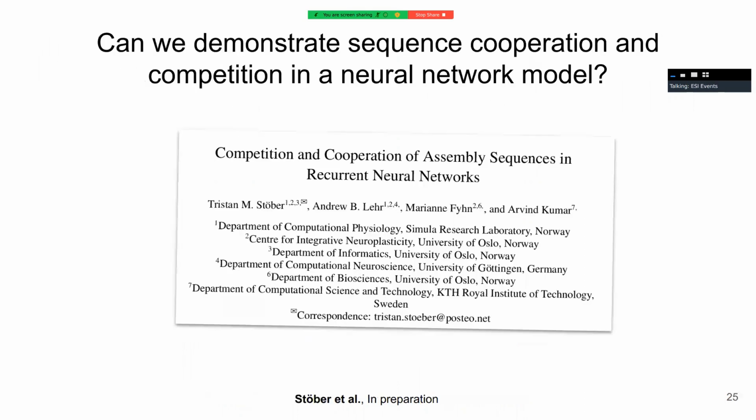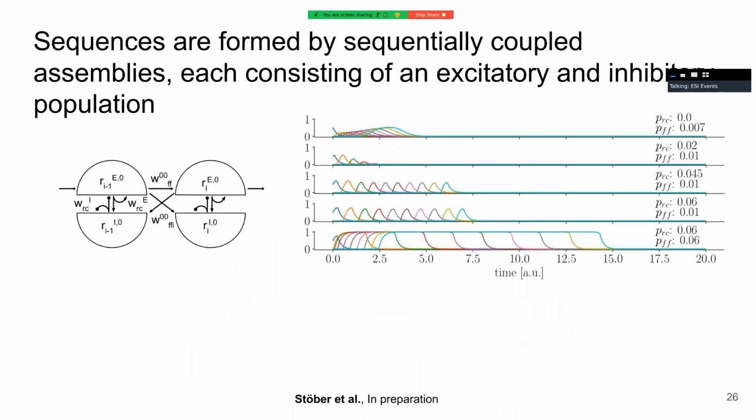And then we have another paper, which we should publish soon, where we model that and show that it is actually possible using a very simple rate-based model.